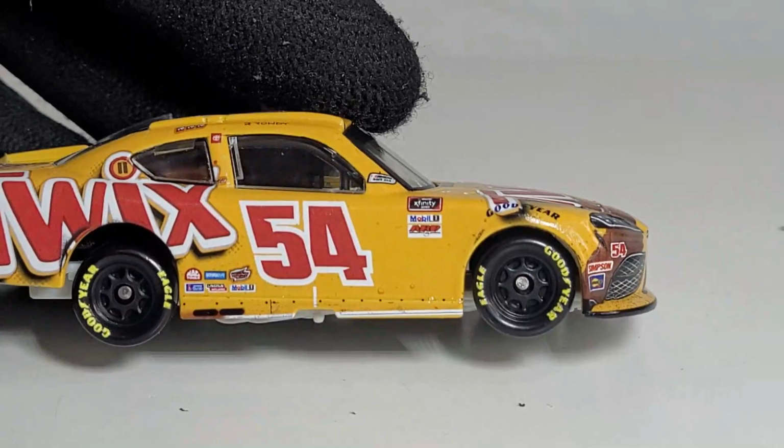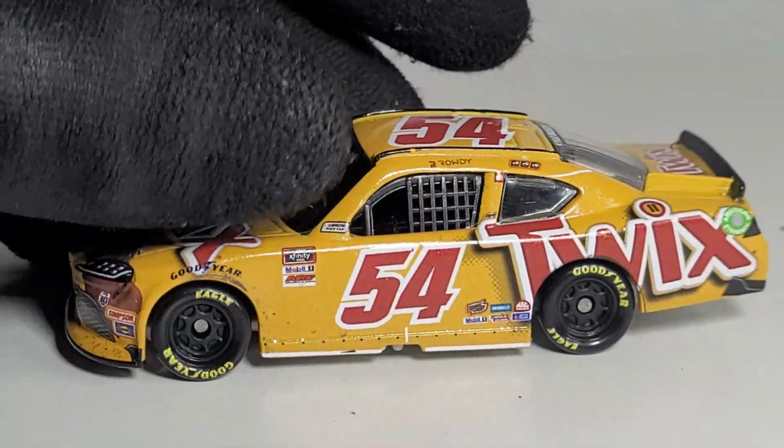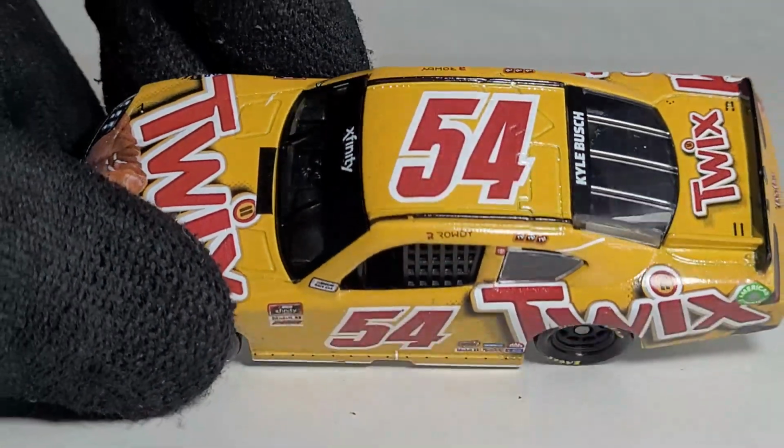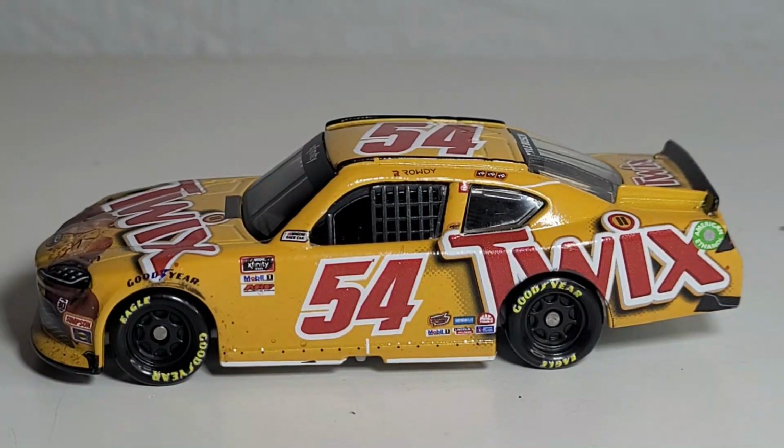But I will say, guys, if you are a big fan of Twix and Rowdy, this is probably the diecast that is going to stand out in this set for y'all. And I would definitely recommend it, if you are looking forward to this, it is definitely recommended for sure.